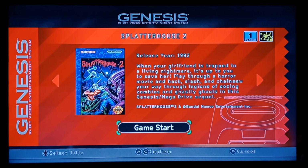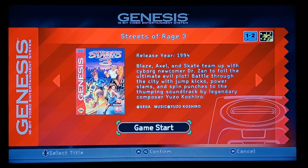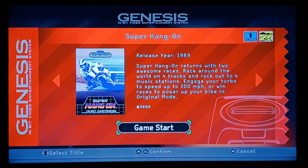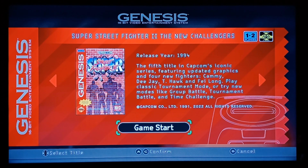Now, I played Splatterhouse, the first one. I never played 2, so that'd be a trip to check out. Really cool they put the year when it came out. I love Streets of Rage. The second one is my favorite, and the third one, the Japanese version, is really cool. And of course, anything that says year 2022, I'm assuming it's new for us to check out, and it's never been released, I think that's what they said.